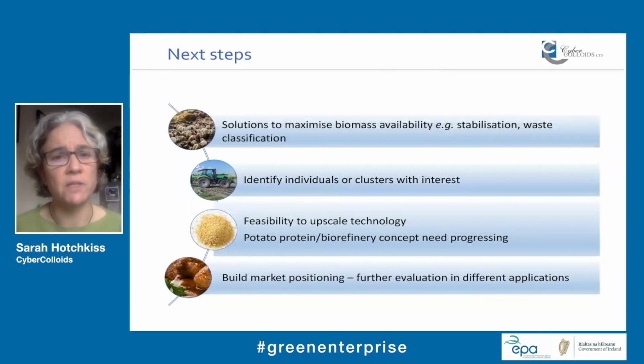We need to identify individuals or clusters of individuals with an interest to take this research further. All of the work has been carried out at lab scale to date, so feasibility to upscale the technology needs to be carried out, and obviously we need to develop the potato protein or biorefinery concept further. And to build market positioning, we need to evaluate the new fibre and protein ingredients in a wide range of different food applications. And whilst CyberColloids is very comfortable to tackle the latter two, it's now that we need input from industry and stakeholders to express an interest and to drive the first two of these forward.